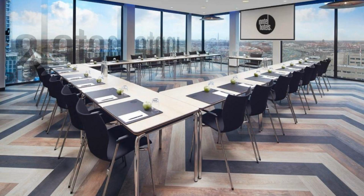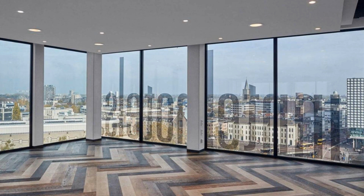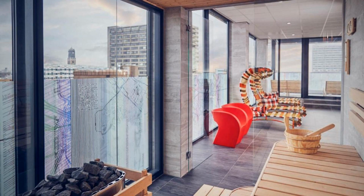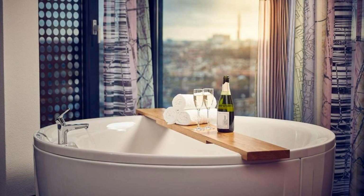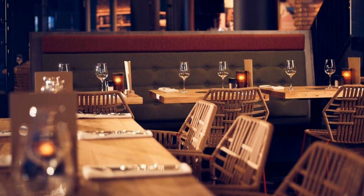You can see more than 1,000 reviews of this hotel on booking.com. Its review rating is 8.6, which is fabulous. The check-in time of this hotel is 3 p.m. and the checkout time is 12 p.m. Pets are not allowed in this hotel.